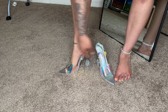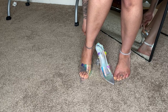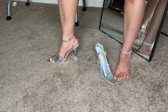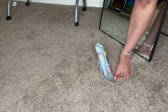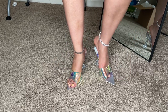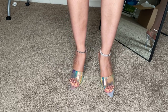Okay, so this is the last heel. And this one is called Clearly Something Special Heels. I got this one in a size 8.5. This heel is gorgeous. The only thing that really wasn't working with these heels were because the top part was like squeezing my foot. So it was making it uncomfortable. I mean, they fit, but they were just tight.